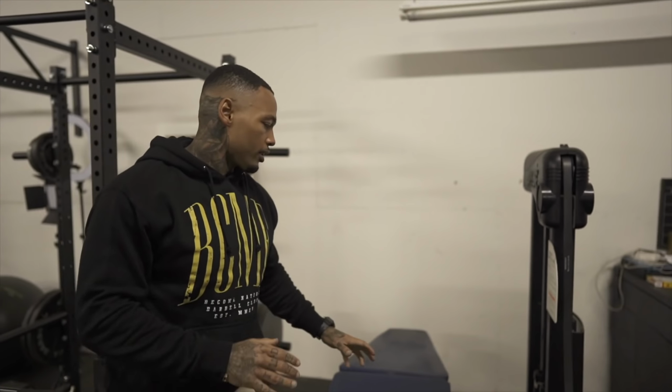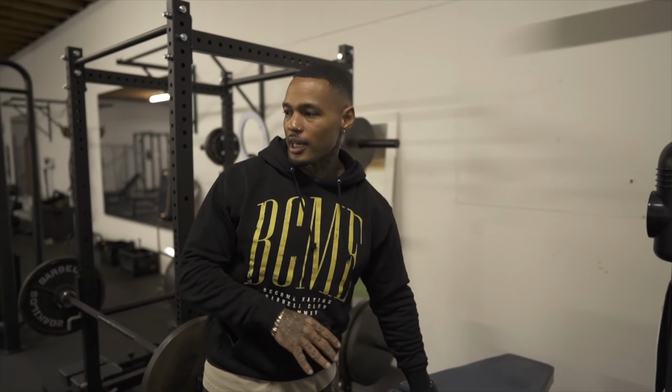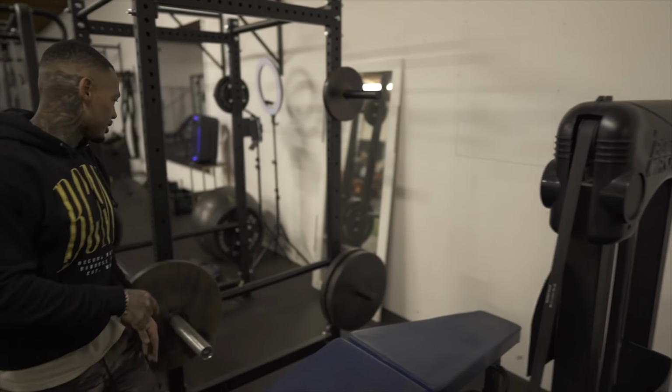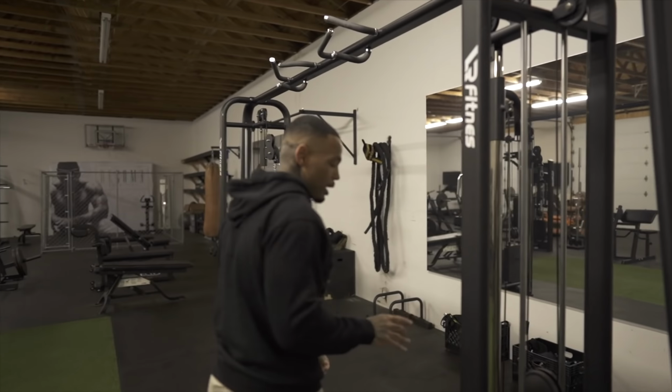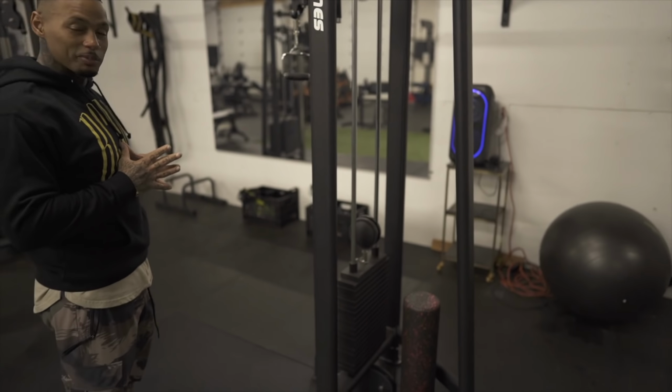And again, I constructed all these machines. Okay, that came like that. Leg extension came like that. But again, I painted this one. But this, I put this bad boy together. Put those up. This was probably the worst to put together.